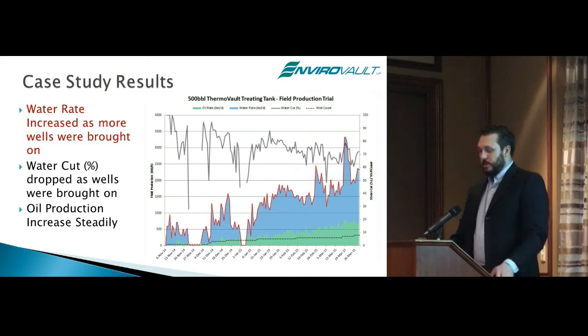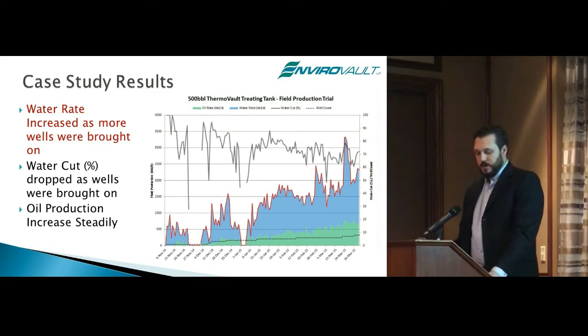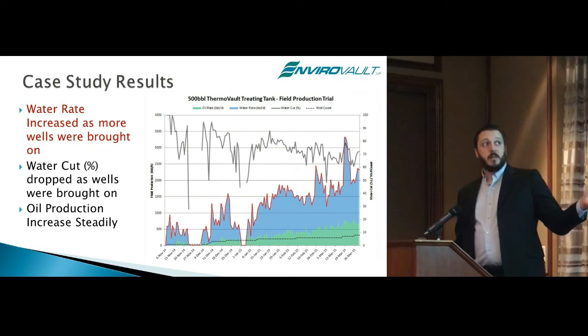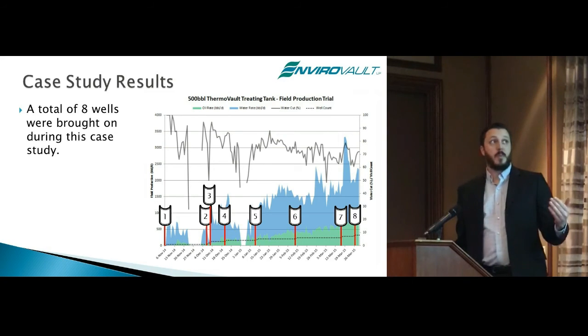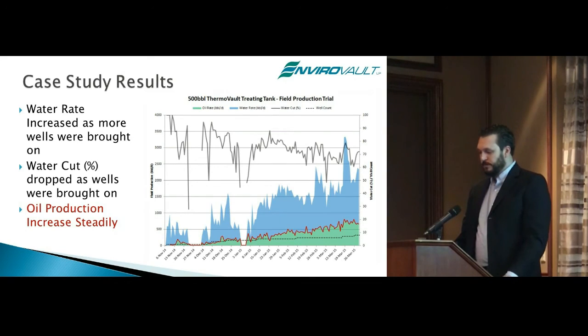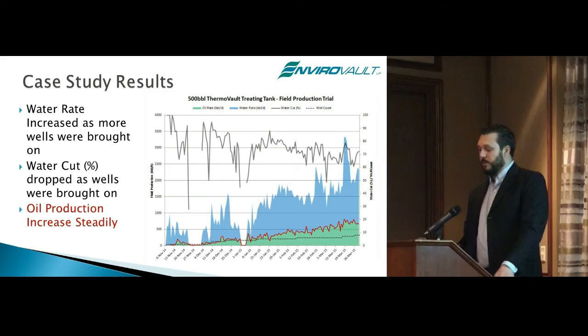So in this case study, we brought on a total of 8 wells. Right along the bottom there, you can see when each well was brought on. So of note, the water rate that we were seeing increased over the course of this test. The water cut was dropping as more wells were brought on and frac fluid was being recovered. And oil production steadily increased over the course of our test.